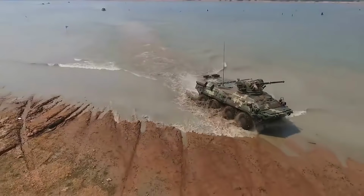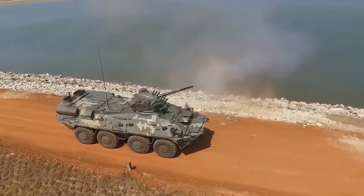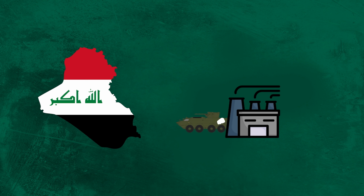The first prototype was displayed in 2006 and accepted into military service by the Ukrainian Ministry of Defense not that long ago, in 2008. Ukraine's attempt to sell the BTR-4 to foreign militaries shows how sometimes failure can work in your favor. The first country to place an order for them was the newly formed Iraq government in 2011.